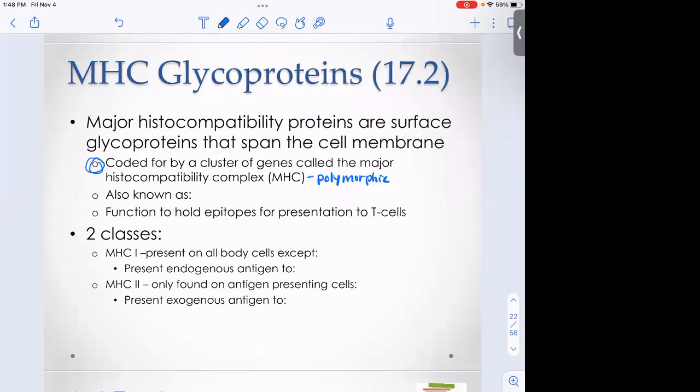In humans, we call these genes human leukocyte antigens, often abbreviated HLA. So sometimes you might be reading a paper and it's talking about HLA glycoproteins and, oh okay, they're talking about MHC. They just call it something different in humans. And like I said, their main function here is to hold parts of antigens for presentation to T cells. Because it turns out that T cells can't recognize antigen by themselves. They need it presented in a very particular way. It has to be presented to them by these glycoproteins.